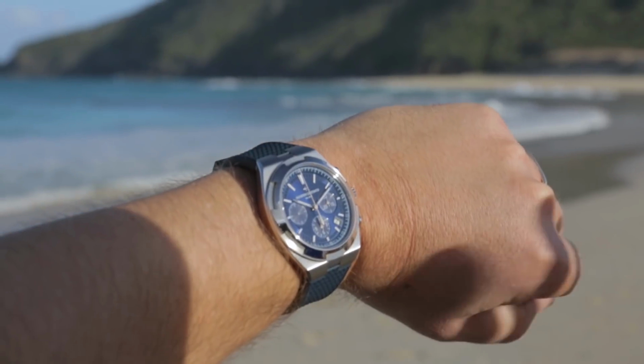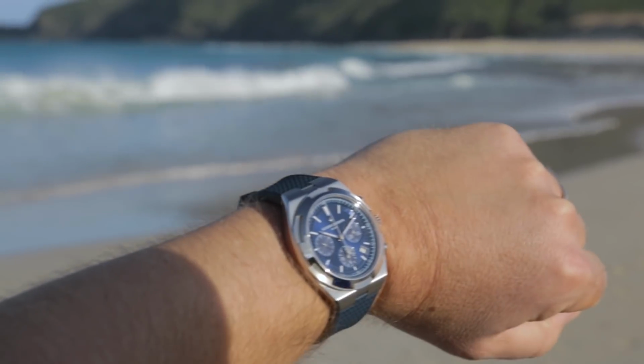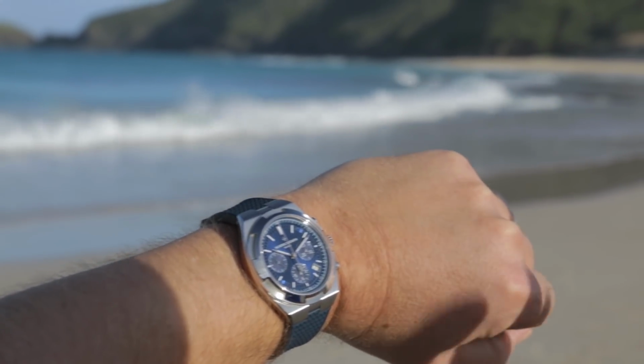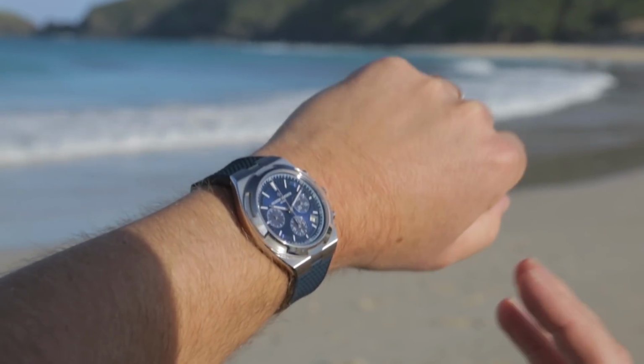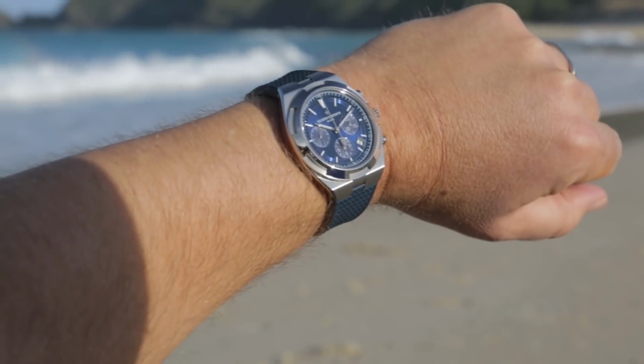I'm tempted to just leave this image of the watch and the waves and say nothing. This is your new screensaver, but while we're here, live from Lord Howe Island, I need to point out a few things that are different when you see this in the metal.